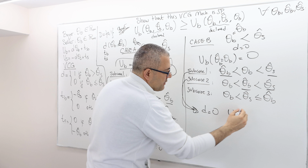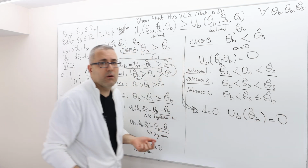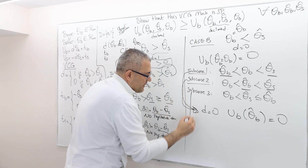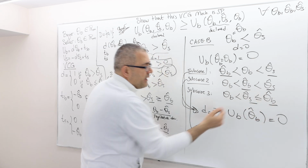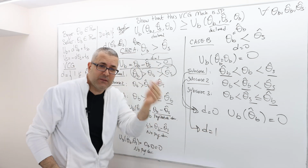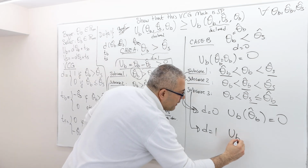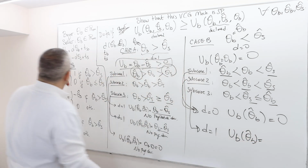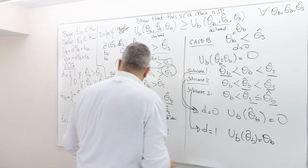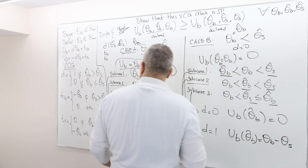So, in this case, the buyer's utility, when he lies, theta B hat, is just 0, because again D is 0, and when D is 0, transfer is 0 as well. The interesting case is subcase 3, because in this case the buyer declares that he in fact values more than the seller. So in this case D should be 1. The mechanism designer is going to say, well then D is 1. So in which case the buyer's utility is going to be what? D is 1, but it should be multiplied by true type, theta B, plus the transfer. It's minus theta S hat.